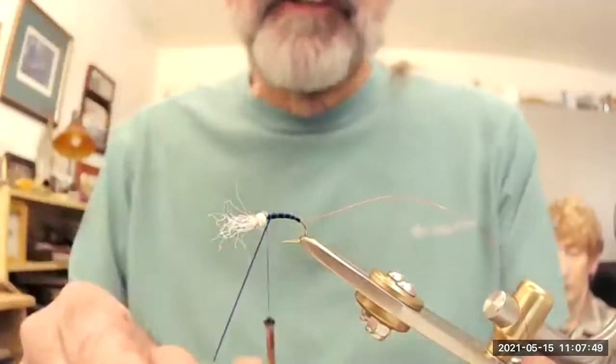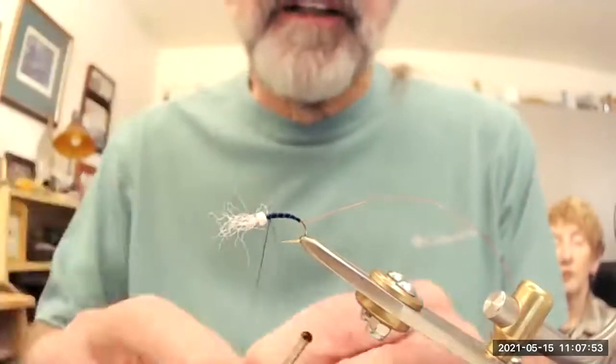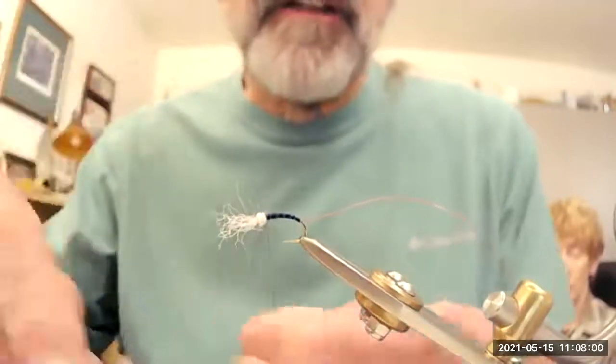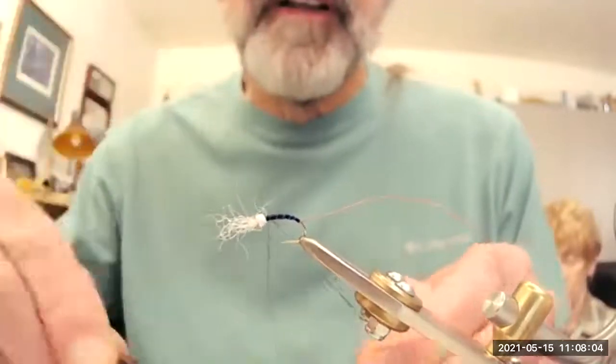Okay, so now we've got the ribbing. I'm going to hold on to that pretty tight and get a wrap going there. And what I'm going to do is drive it back against the bead, and then pull it forward and wrap it to there.